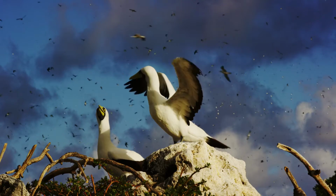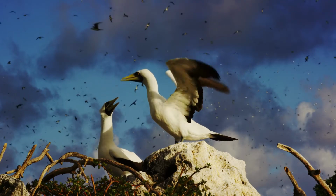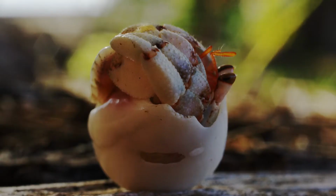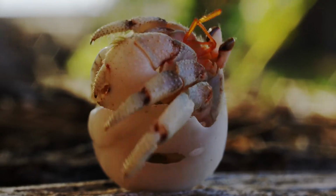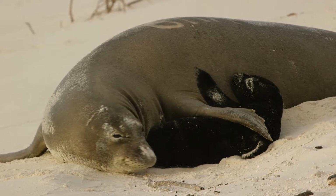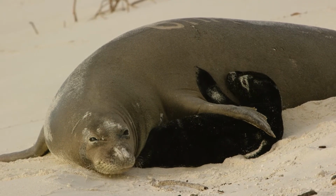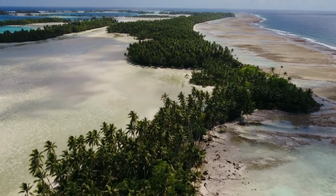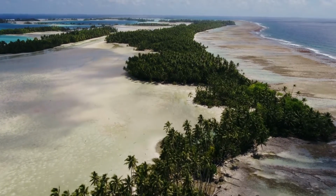Small green islands jut out of a vast blue ocean, seabirds perched upon rocks, a fluffy baby bird spreads its beak, a crustacean crawls out of its shell. So unique, so important to our planet's health, these islands and the millions of square miles of ocean around them have earned our country's protection as marine national monuments.